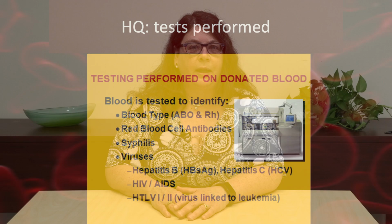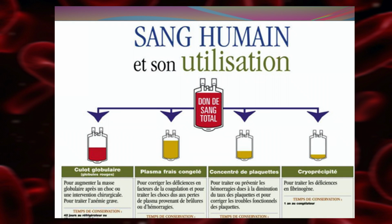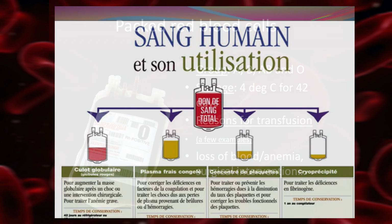Every time a donor presents to a Héma-Québec donation for a blood donation, Héma-Québec does tests on that product. For example, they'll test for the ABO and the RH. They will also do tests for antibodies, as well as some viruses, including but not limited to syphilis, HIV, hepatitis B and C. Once the donation is at Héma-Québec and the tests are completed, Héma-Québec then fractionates the donation into various products. So they separate the red cells from the plasma. They then separate the platelets from the plasma, and each of these products is considered one donation to one patient.